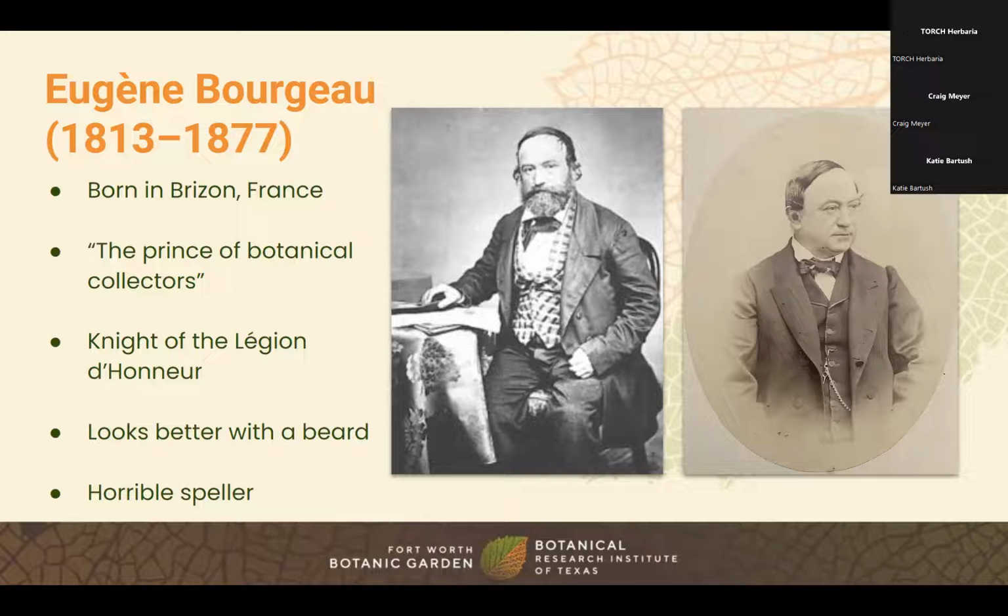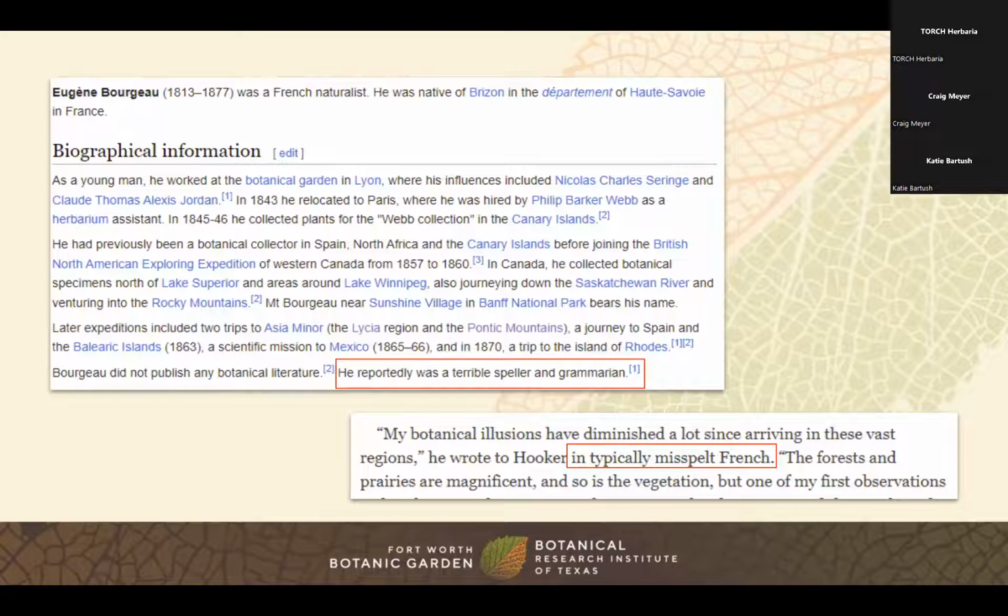And I don't know about the first photo, but I know the second one is dated from 1864, where he very clearly looks better with a beard. Interestingly, he is also known as a horrible speller. Hilariously, both his Wikipedia page and his official Government of Canada biography mention his terrible grammar and spelling. I think that's kind of rough that is your legacy.